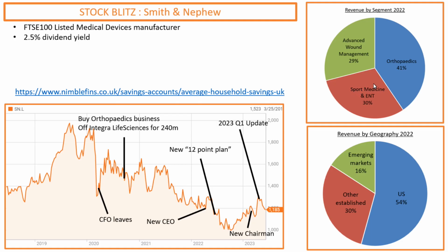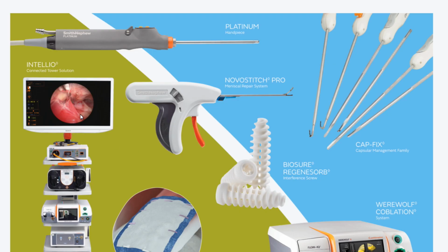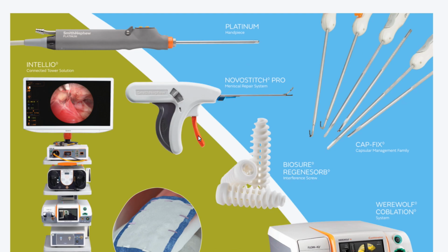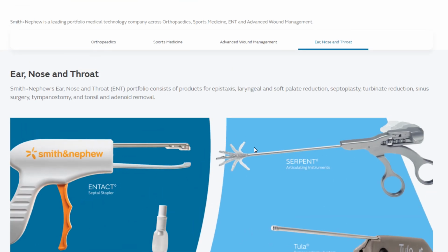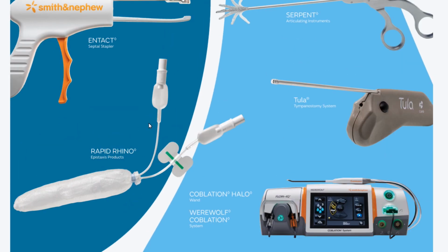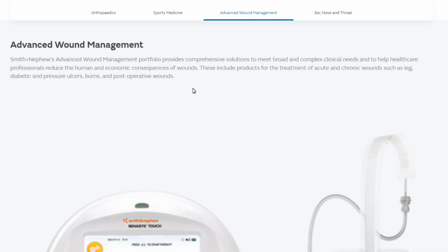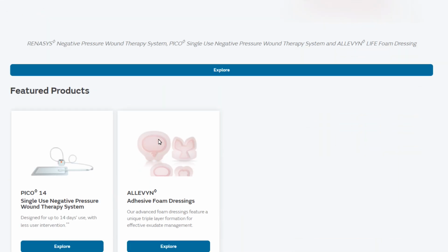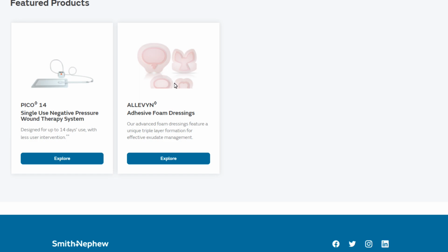Then they do sports medicine and ear, nose, and throat. And you can see here some kind of knee ligament surgery device. Obviously, this all looks very expensive and very specialist. And here, well, you could imagine what ear, nose, and throat devices would look like. So, very technical, high-end devices. And then the advanced wound management, no idea what that is, but I think special magic plasters.